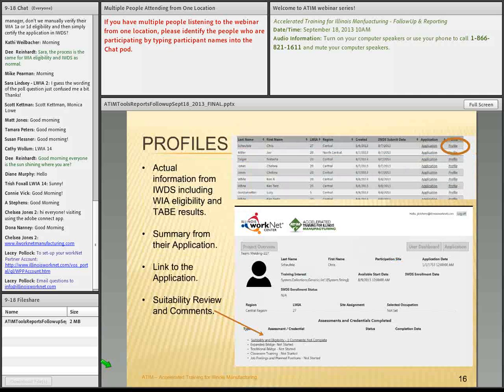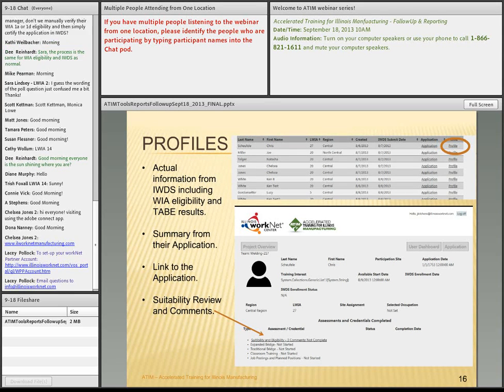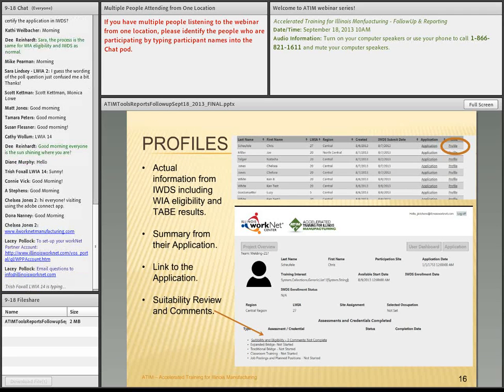So when you have clicked on the profile, you will see the information on the screen here, and includes the actual information from IWDS, including the TABE results and WIA eligibility, the summary information from their application, and it actually gives you a link to their application. The suitability review and comments are all down there as well. And our update this week will help you see the eligibility and suitability.